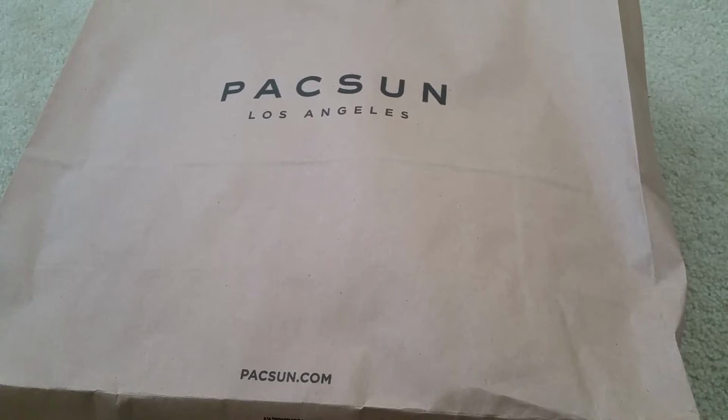Over the weekend, we got this picked up from PacSun at the Cabazon or Desert Hills shopping outlet. Anyway, let me give you this pretty good discount that we got. We got this with the blue tag sales. You buy one pair, you get the two other pairs of equivalent price or less for free.